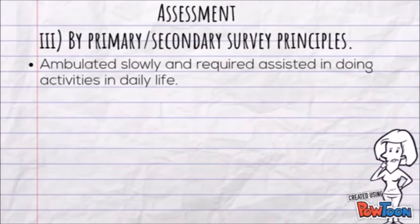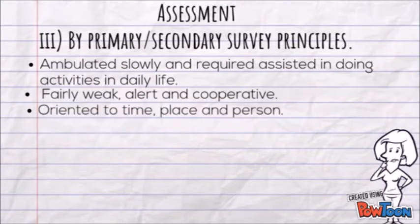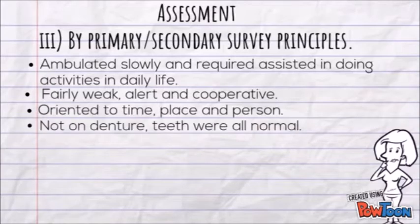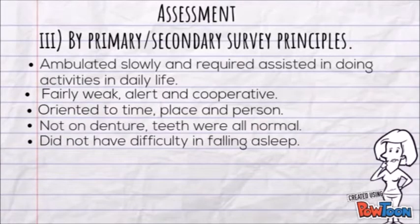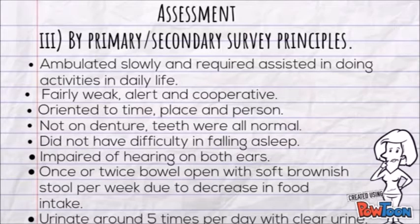Ambulated slowly and required assistance in doing ADL. Fairly weak, alert, cooperative. Oriented, no denture. Did not have difficulty falling asleep. Impaired hearing in both ears. Bowel open once or twice, urinates 5 times per day.